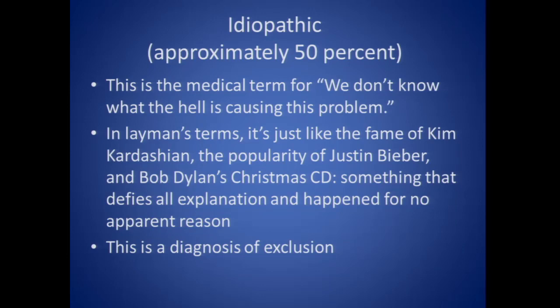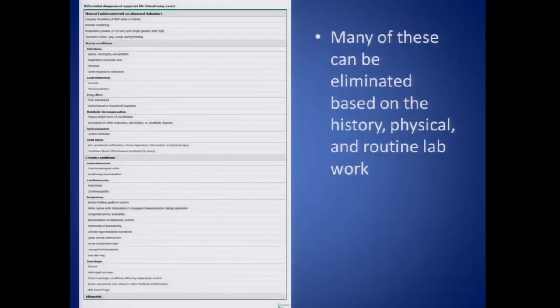It's a diagnosis of exclusion, okay? You look for everything else, and if you can't find a reason, then it's an idiopathic ALTE event, and you set the kid up with monitoring and stuff for home. This is sort of a checklist of all the stuff we have to ask about when a kid comes in with an ALTE. This is all the stuff we go through.